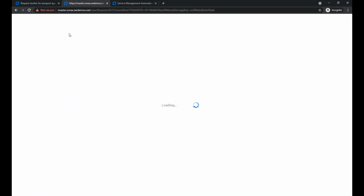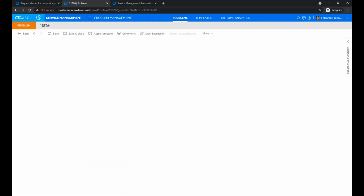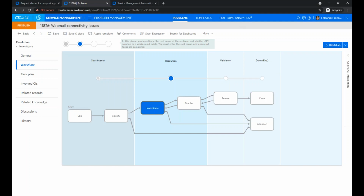So SMAX has all of the things you would expect in incident and problem management. So it's got all the stuff you'd normally expect, including a workflow available. Because as I said, workflows are available for all of the different types of records in the system. So I'll just convince you of that by clicking into one of the tickets. There we go. So that's the workflow for a problem.